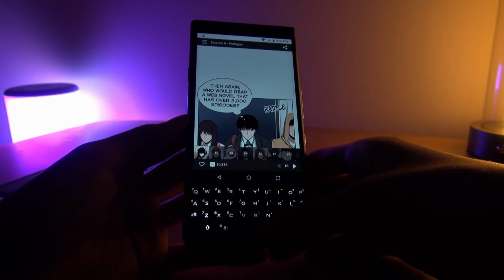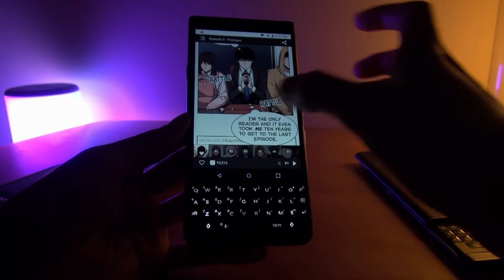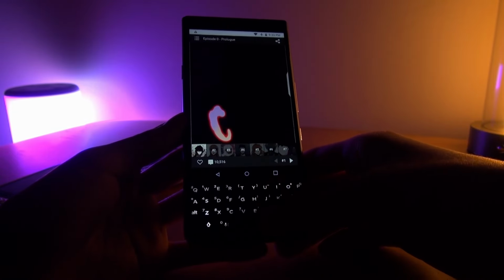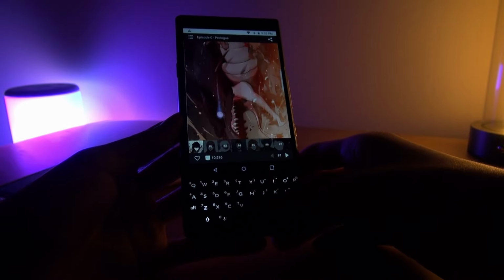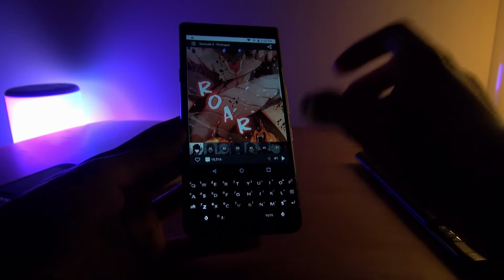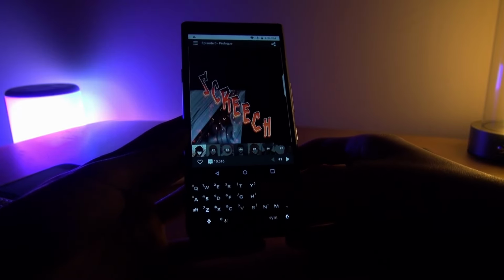Reading back text and certain PDFs, you get a good idea of what it's capable of. And again, the slightly more squarish display actually makes it pretty enjoyable for scrolling and looking at content in general. Really not bad, especially with the touchpad of the keyboard here being actually quite responsive and fun to use without actually covering up the screen. So this remains an application that works quite well, even to this day.